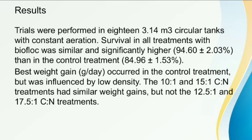Survival in all treatments with biofloc was similar and significantly higher, which is 94.060 plus minus 2.03% than in the control treatment, which is 84.96 plus minus 1.53%. Best weight gain gram per day occurred in the control treatment, but was influenced by low density.